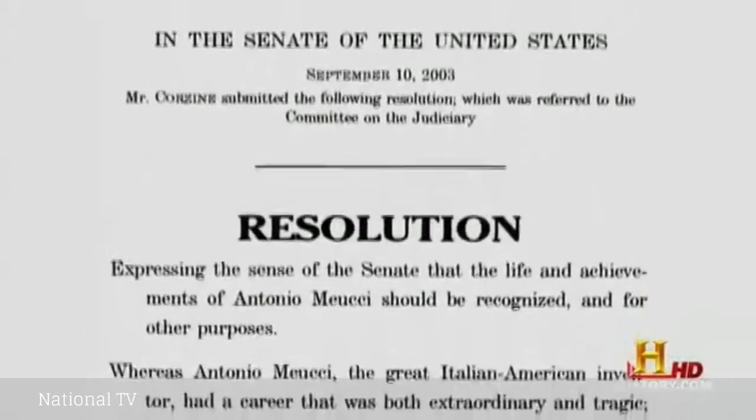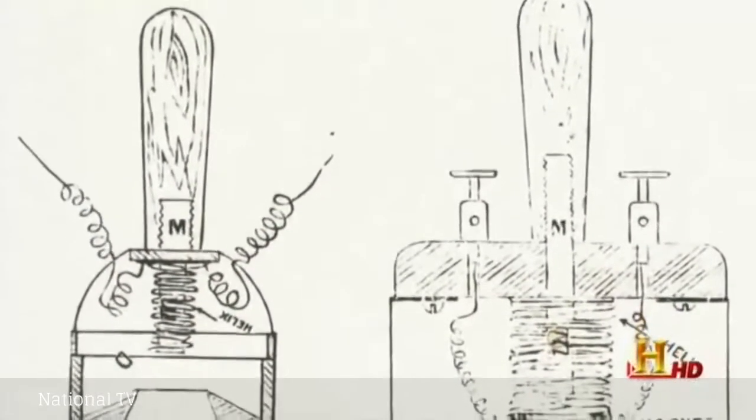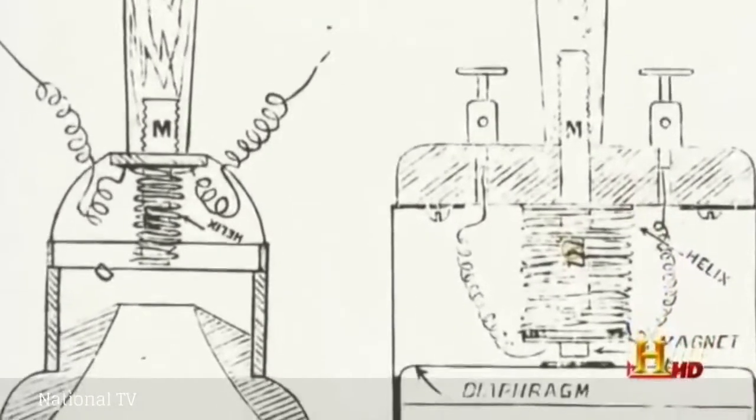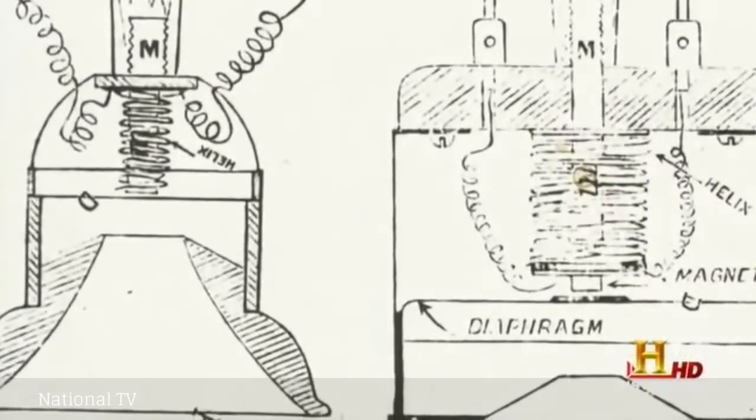Despite recognition from Congress, not everyone agrees Meucci deserves the credit. The way that I think about Meucci is that there's a big difference between inventing something you can demonstrate in a workshop or a laboratory and something you can actually roll out commercially. It's certain that Meucci did not have a commercially practical telephone, even if he did have something that could have demonstrated some of the principles.